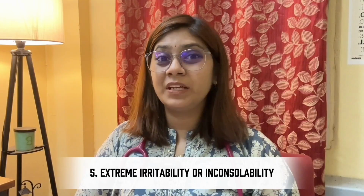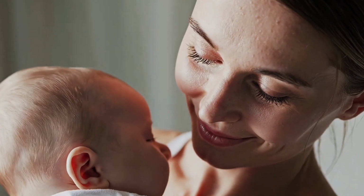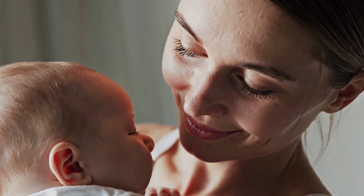Baby is extremely irritable and crying inconsolably. Whatever you're trying, the baby is not soothed. Unusual drowsiness or lack of energy. All of these signs need medical attention. Always trust your instincts. You are the first one to see if there is any change in behavior in your baby. Please seek help whenever you feel so.